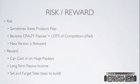So hopefully you will make sure you check out those sites for finding hot products. But again, keep your mind open. Try to come up with new, innovative ways to be the first person to find out when these new products are coming out, and then you can take action on it.